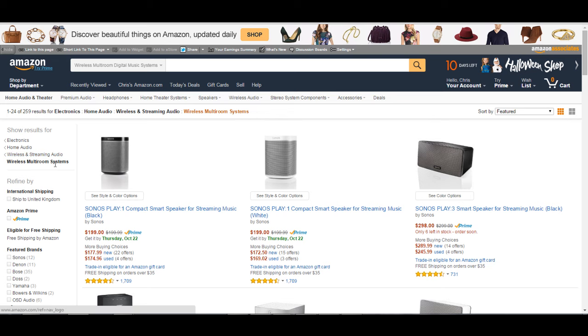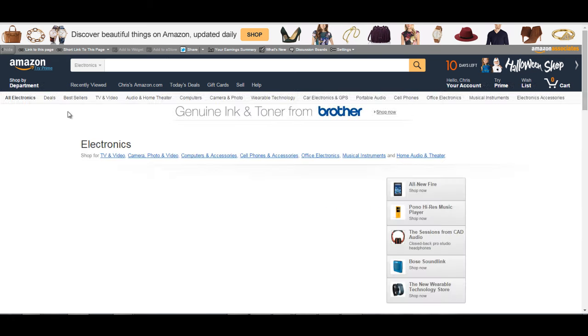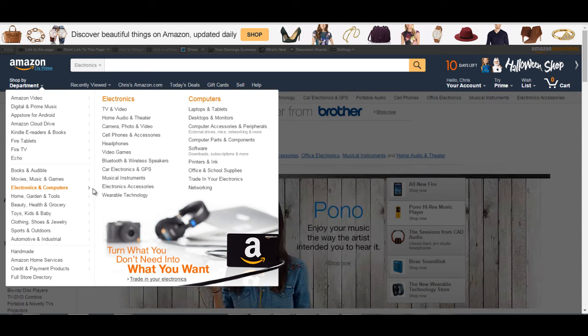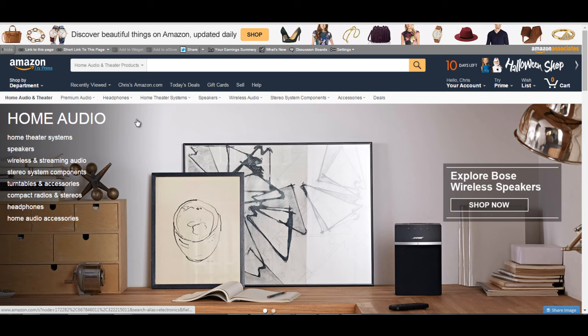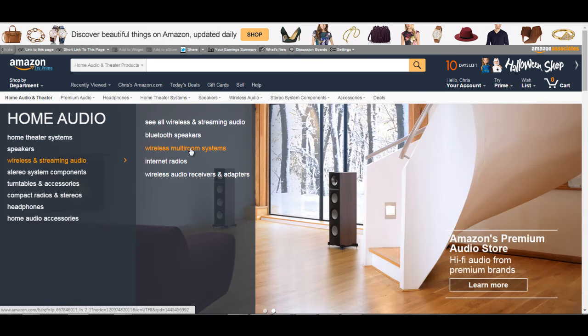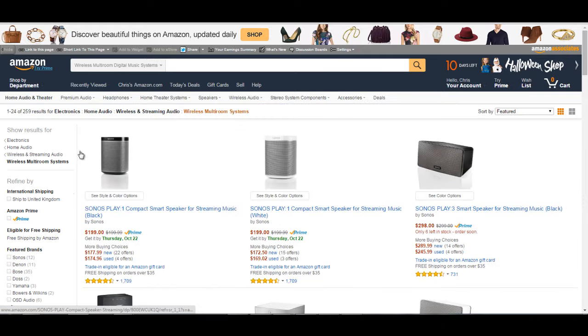wireless multi-room systems. Now if we go back a little bit, here's the electronics. Let me go shop, I'll do it again. So electronics and computers, home audio and theatre, and we're on this part here. And then we want to go to wireless and streaming audio in this case, and wireless multi-room systems. And if I click on that, you'll get back to it. They've changed that page somewhat, but all you want to make sure is on here and on here at the top, you want to make sure that you're narrowed down as far as you can.